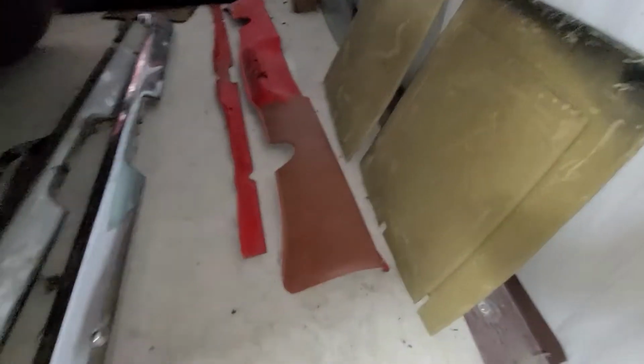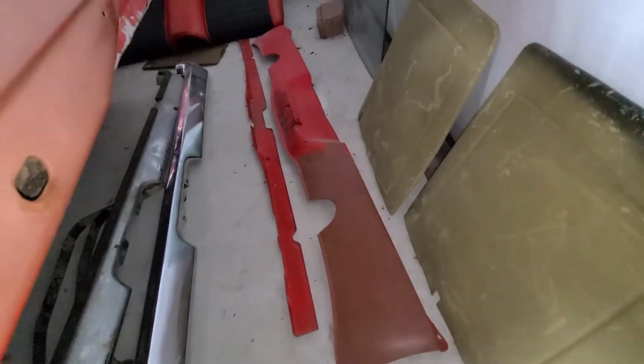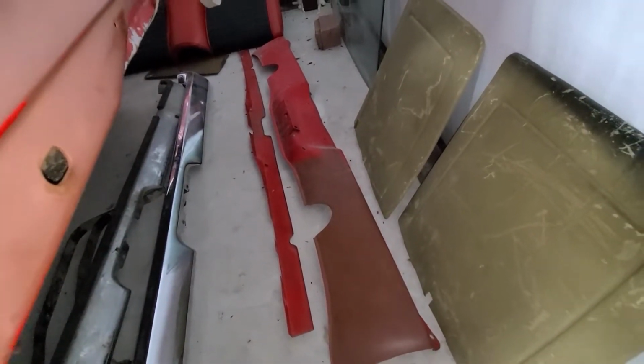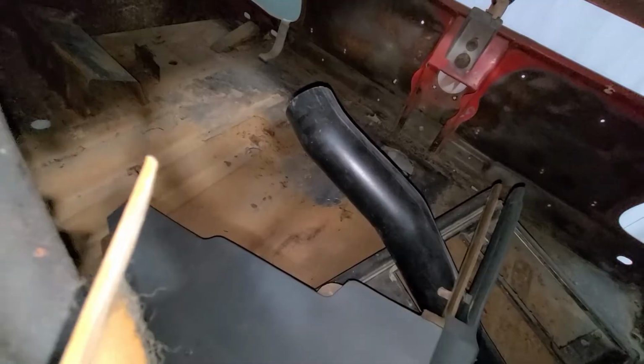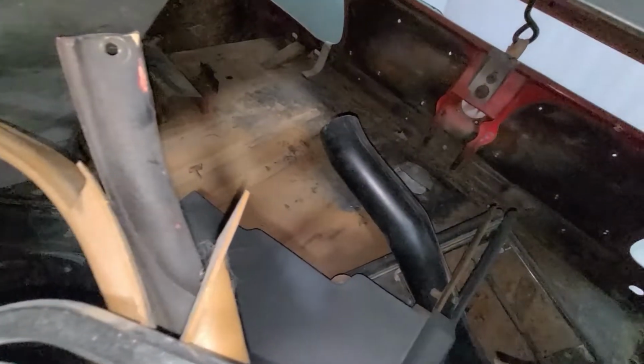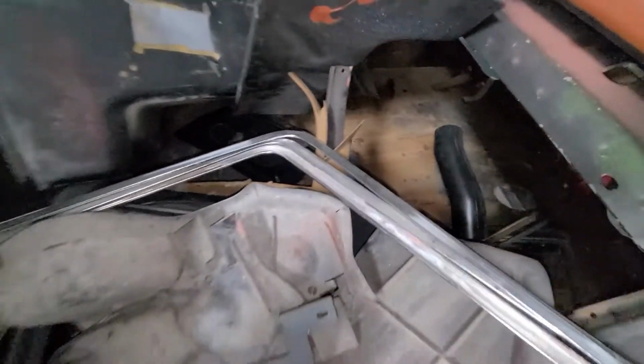There's some rear seat interior pieces. There's some bumpers, a couple of rear bumpers that they gave me when I got the vehicle. The rear dual exhaust valance. The trunk is actually very solid. There's a small patch in the trunk that was done, but overall the trunk is pretty solid.